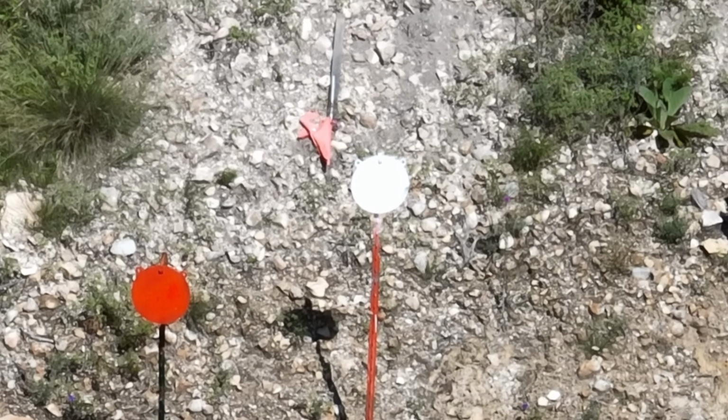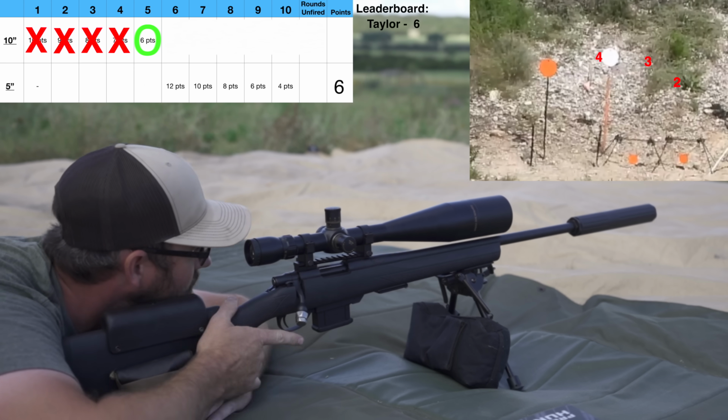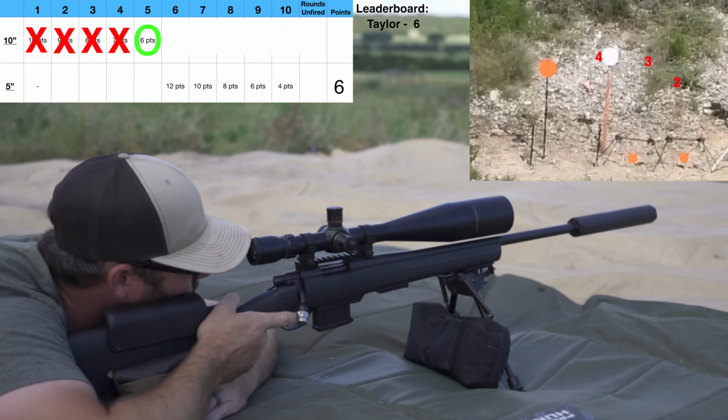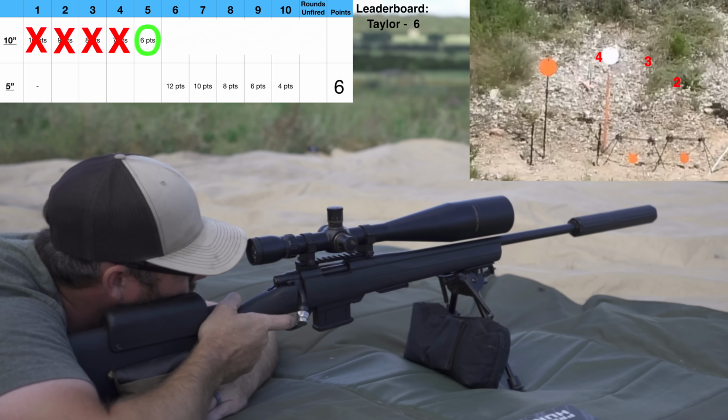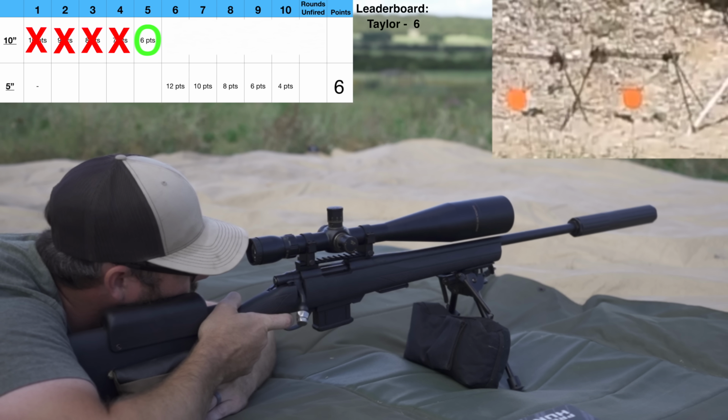Good shots, bud, on the half MOA. Do you want to go for the left or the right one? Let me take a look. You did almost as good as the host. I'm gonna go for the right one. All right, right one. 5 shots to do it.